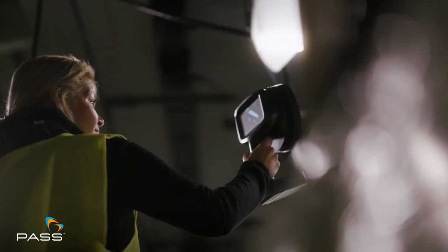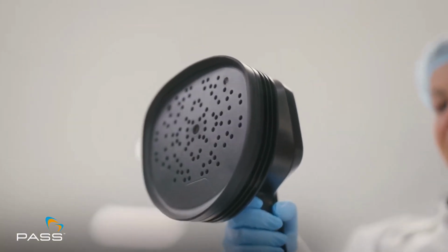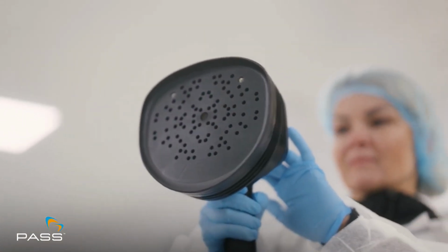FLIR has brought out another new acoustic imaging camera, but unlike the Si2 series, the Si1-LD has fewer microphones, a shorter detection distance, and a narrower frequency range. Yet it still promises an excellent return on investment. How?